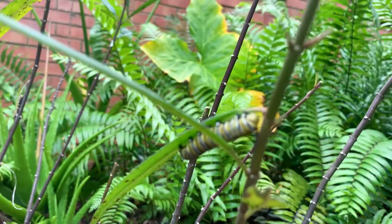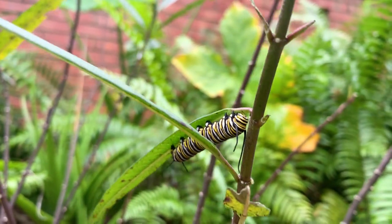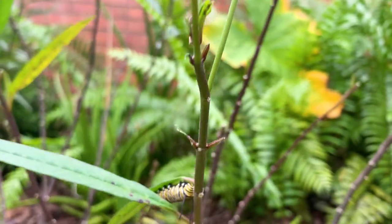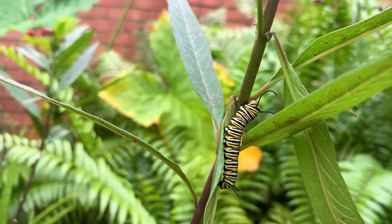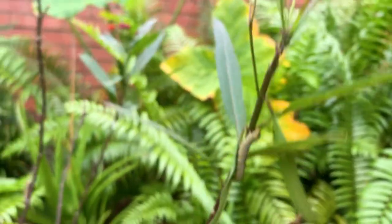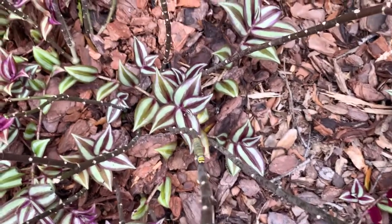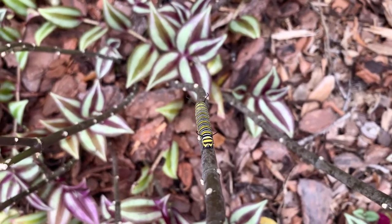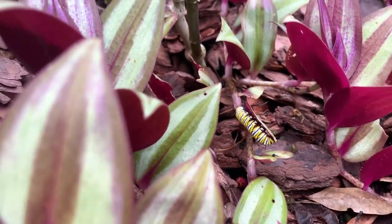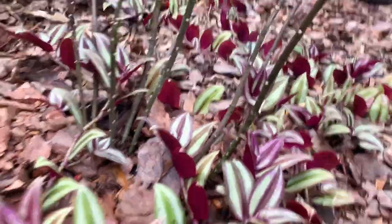How are you positive these are monarch butterflies? The milkweed. Oh, it's just sitting on the other one. Look at this guy, perfectly behind. Where? Branch. Climbing up, that would be such a cool shot. Oh, there's that one. And that's 9. They're everywhere.